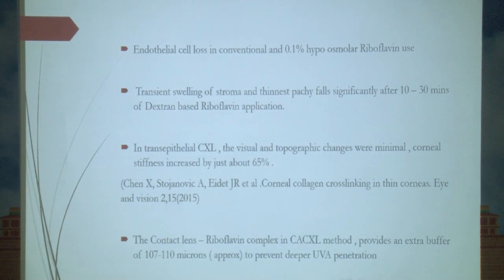So what are the disadvantages in the other methods? Endothelial cell loss was seen in conventional and 0.1 hypoosmolar riboflavin use. Transient swelling of stroma and thinnest pachy falling significantly below after 10 to 30 minutes of dextran-based riboflavin application. So while we are cross-linking, the thickness that we have achieved before cross-linking falls drastically. In transepithelial cross-linking, we do not achieve that much stiffness. With the contact lens riboflavin complex, we get an extra buffer of 107 to 110 microns.